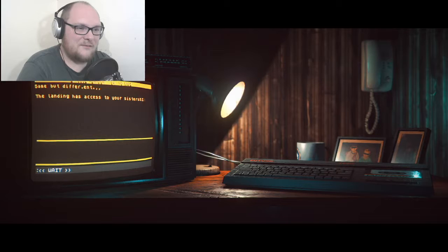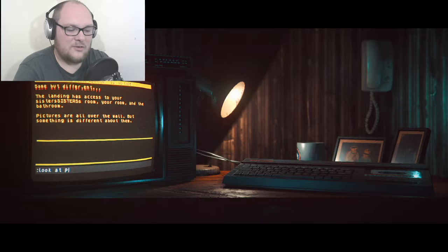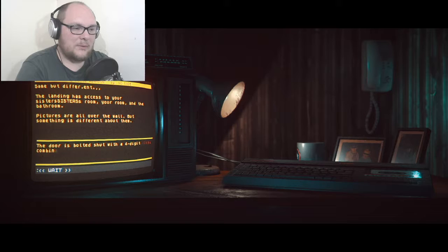Same but different. The landing has access to your sister's room, your room and the bathroom. Pictures are all over the wall, but something is different about them. Look at pictures. The pictures are of your family. The eyes have been scored out on all. Go to my room. The door is bolted shut with a 4-digit combination lock. Okay.